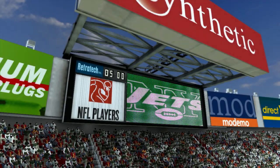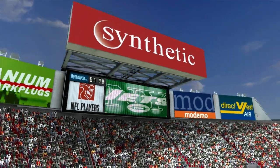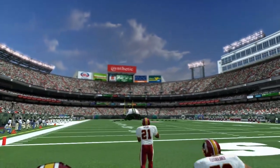Welcome to East Rutherford, New Jersey. Introducing first, the visiting Washington Redskins.